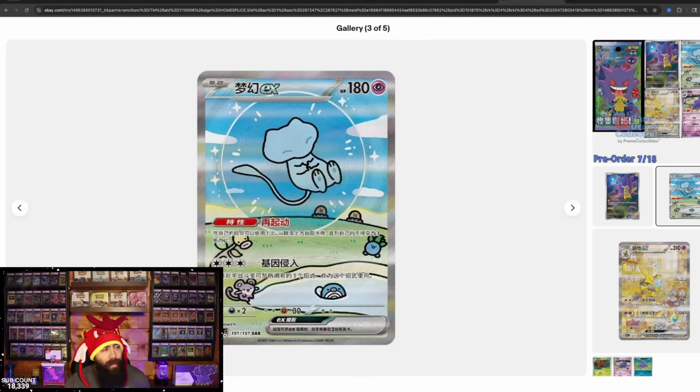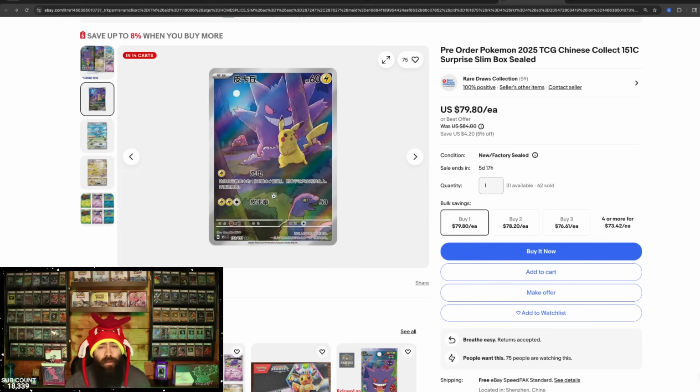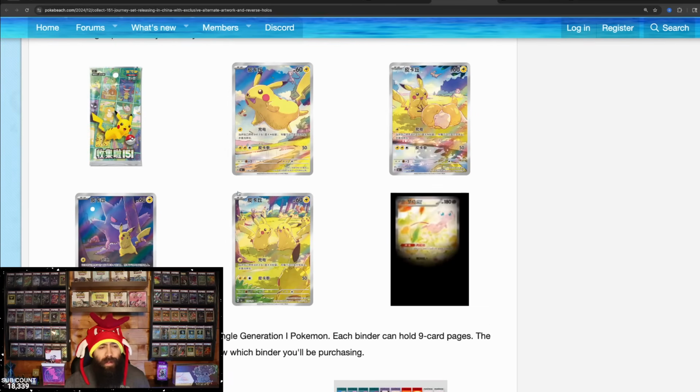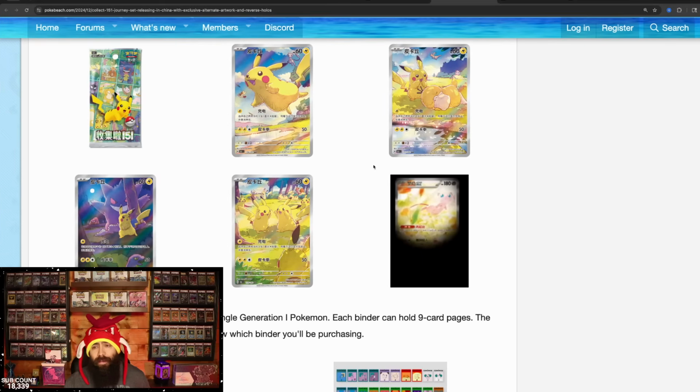And you can see right here, my webcam is blocking, but it says 151C right here. So definitely part of the set. These are confirmed 151C for the set logo there. So very cool cards that are just coming to these other languages. The exclusives, I think, is super cool. It adds so much more to collect different stuff like that. I really like it. So with the original 151 and now the 151C, it's added a ton more cards to collect as far as that goes.